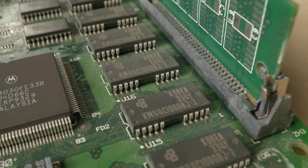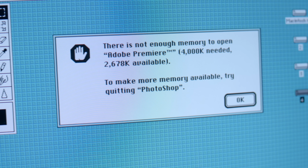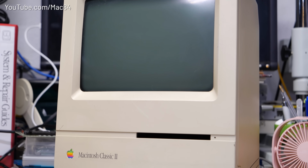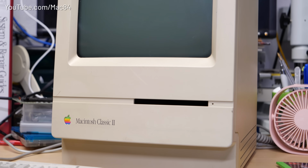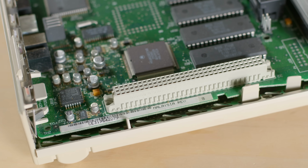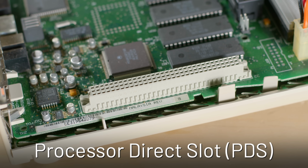So on paper, even though this 32 MHz computer may look faster than a 25 MHz Mac, in practice, it was actually slower. Another shortcoming is the RAM limit. This Mac could only address 8 MB. For perspective, the Macintosh Classic 2, which was released 2 years earlier, has a 10 MB limit. Another limitation was the lack of an expansion slot. Many other Macs at the time have at least one processor direct slot, or PDS.